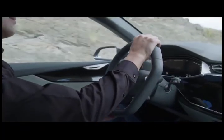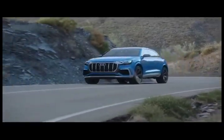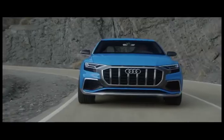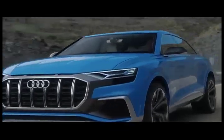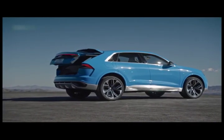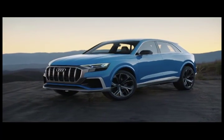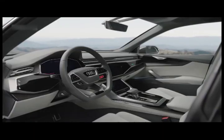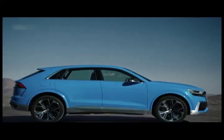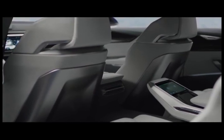Propulsion is provided by a powerful yet highly efficient plug-in hybrid with 330 kilowatt of system output and 700 Nm of torque. The concept car is the basis for a production model that Audi will launch on the market in 2018. At 5.02 meters long, the Audi Q8 concept is an impressive presence in the full-size class. Thanks to a wheelbase of 3 meters, the show car offers plenty of space for passengers and luggage. Despite the sloping, coupe-like roofline, even the rear seat passengers enjoy ample head and shoulder room.